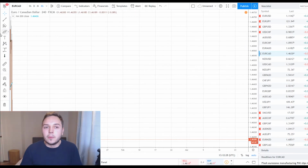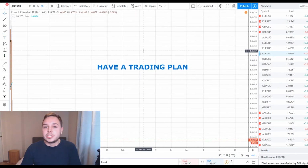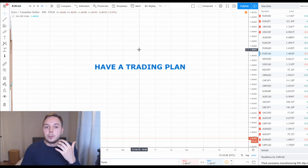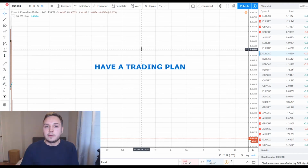So the last tip I want to give you is just have a trading plan. I know it sounds cliche, but you need to add all of the elements we spoke about into your trading plan. When you want to exit the trade, when you want to take your profits, how much you are willing to risk and lose money, and how much you want to make money throughout the year. You need to put in all of these rules. Like step 1, let's say, does it have support and resistance? Is it broken support and resistance?